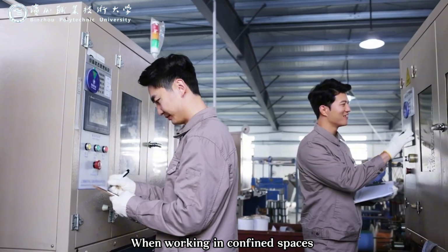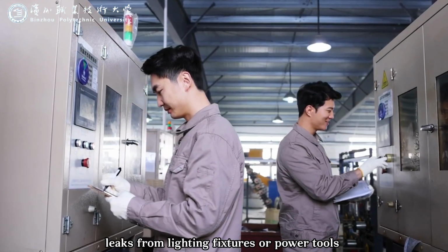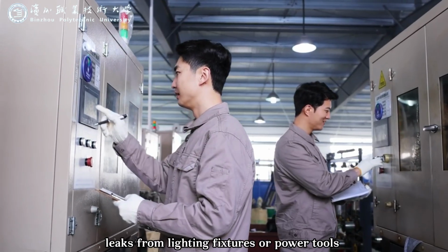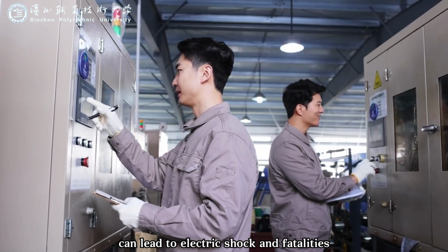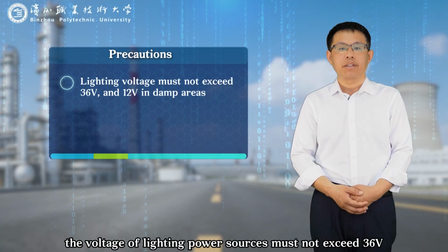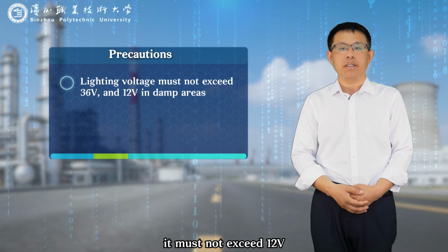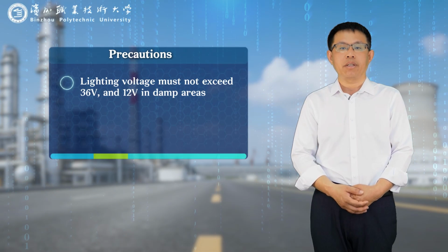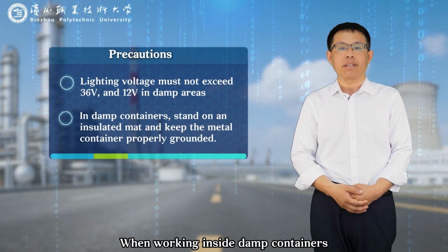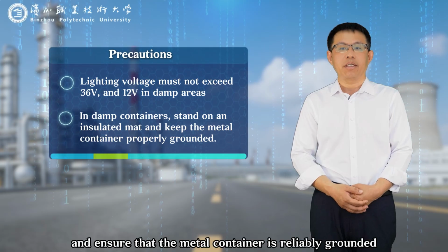When working in confined spaces where frequent contact with electrical equipment occurs, leaks from lighting fixtures or power tools can lead to electric shock and fatalities. Therefore, the voltage of lighting power sources must not exceed 36 volts, and in damp areas, it must not exceed 12 volts.